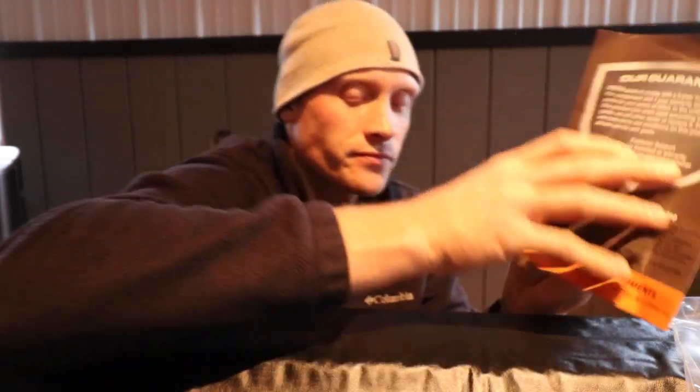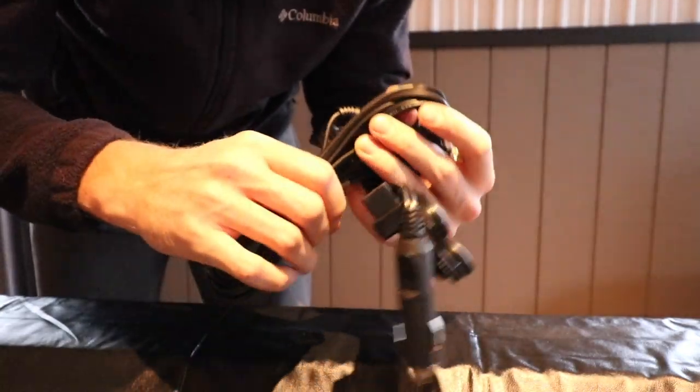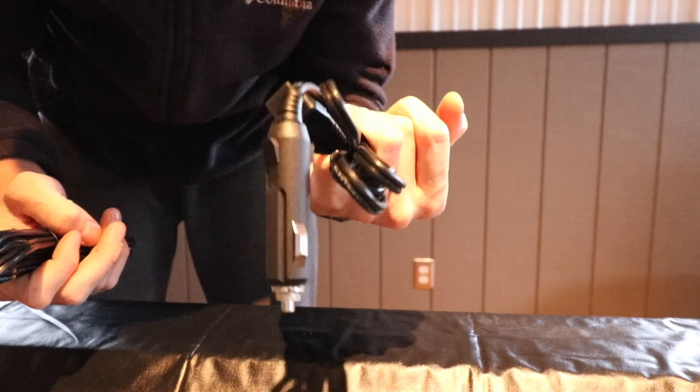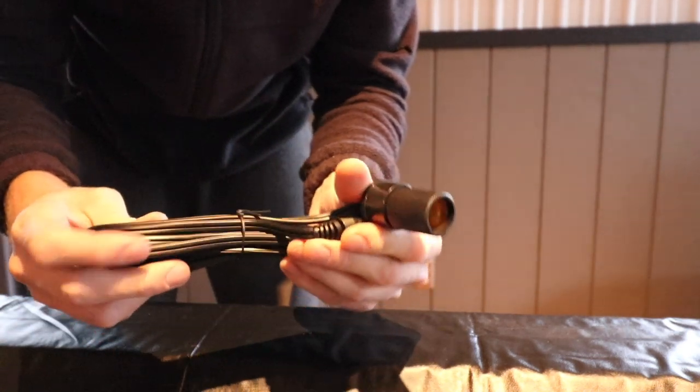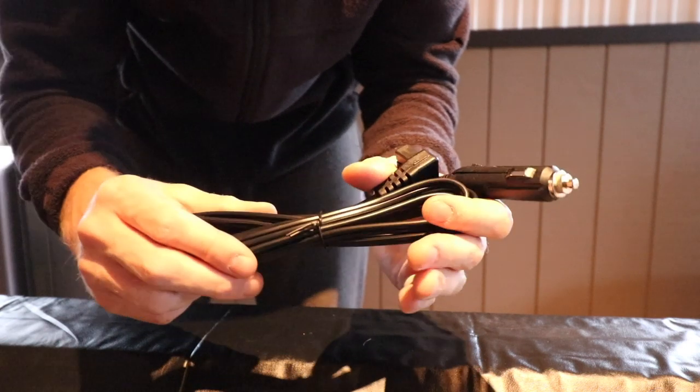It tells you all kinds of information as far as power draw, and everything that you need to know is in this owner's manual. But I'm most interested in this cable right here. This is what's gonna allow us to hook into the 12 volt system in the Prius. And you also have a cable extension as well if you need it. I don't think we'll need it. But these cables feel really quality, so that's awesome to see.